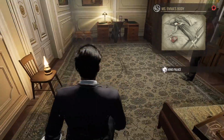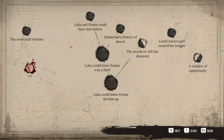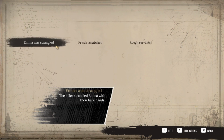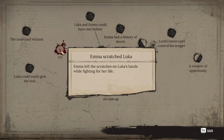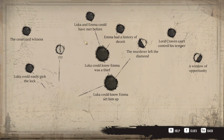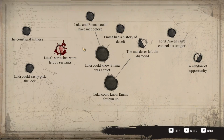Oh, I cannot enter through this area. Luca and Lord Craven were neighbors. Is this? The lock between the two hotel rooms was weak. Luca will pick it easily. Alright. Is this? Emma left the scratches on Luca's hands while fighting for her life. And is this? Luca's scratches were left by servants. While roughly escorting Luca to be locked in this room, the servants mistreated and scratched him.